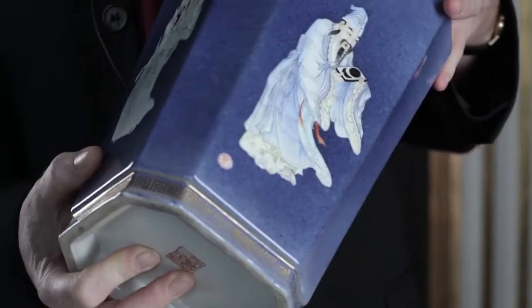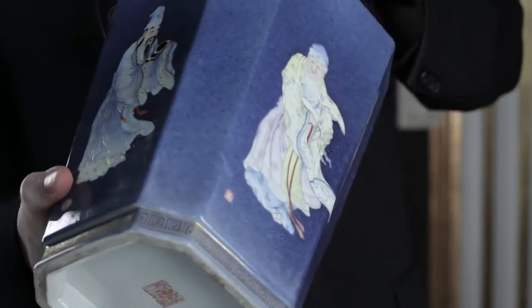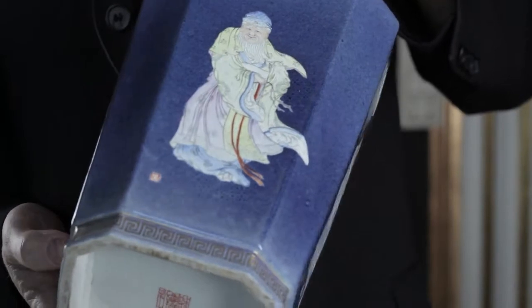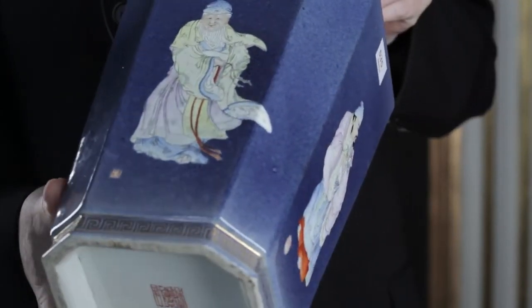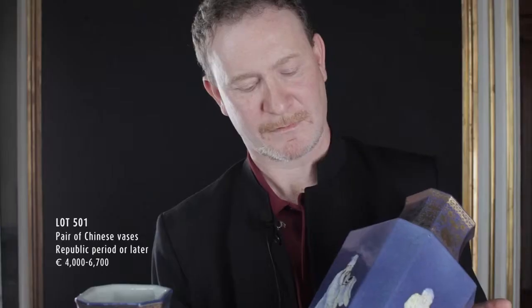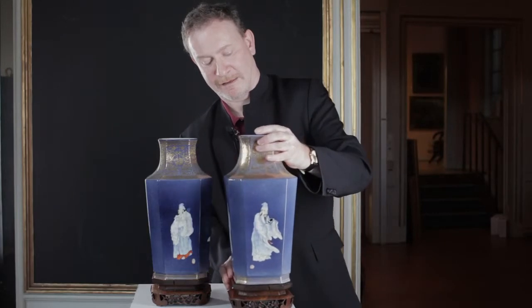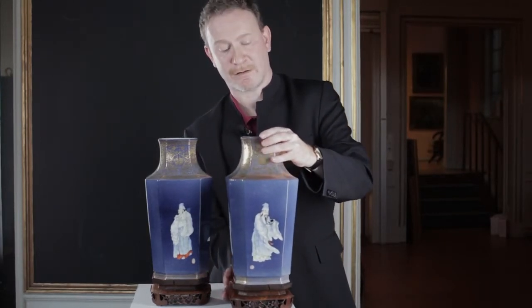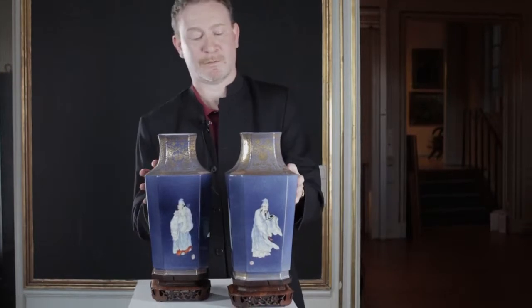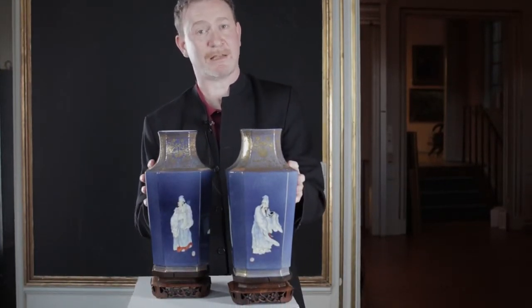Here are beautiful vases, decorated in fantastic colors. You got the powder blue ground, you got the 8 immortals, the Taoist immortals, with their names on each figure. And these vases are estimated 50,000 Danish kroner. They got the original basis of hardwood, which is also important when we're talking about Chinese items, that is, that they come as a pair.